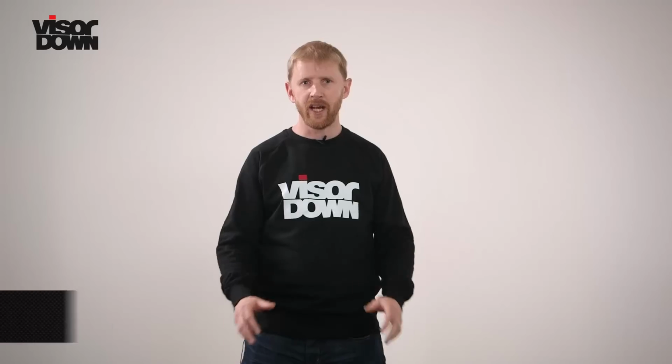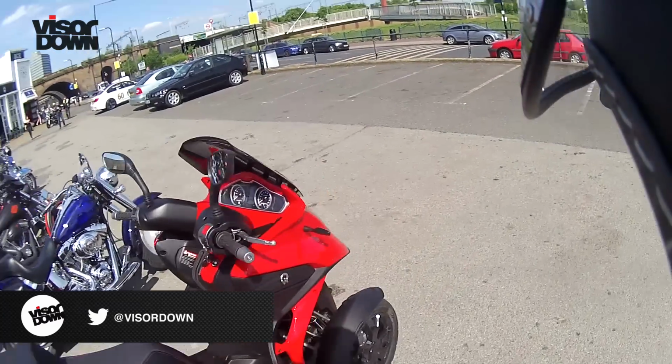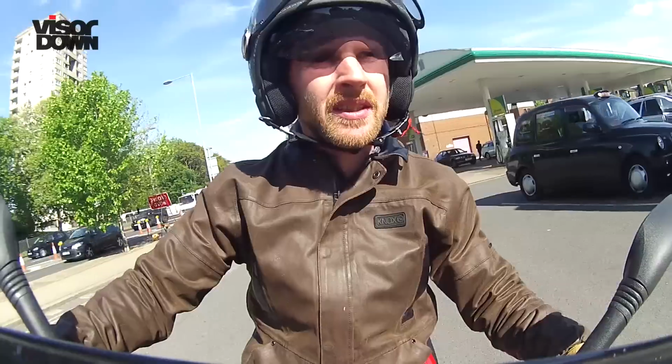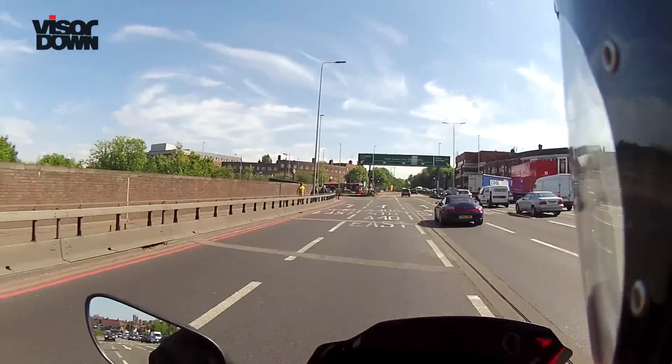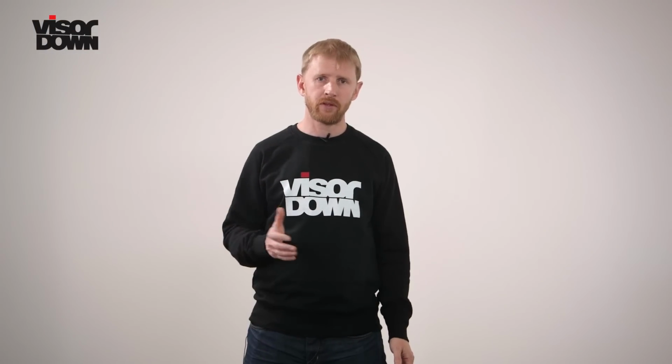Hello, I've been riding a new four-wheeled scooter from Switzerland called the Quadro4. Think of a three-wheeled leaning scooter like Piaggio's MP3 or Yamaha's Tri-City, but with two wheels at the back instead of one. That's more or less it.